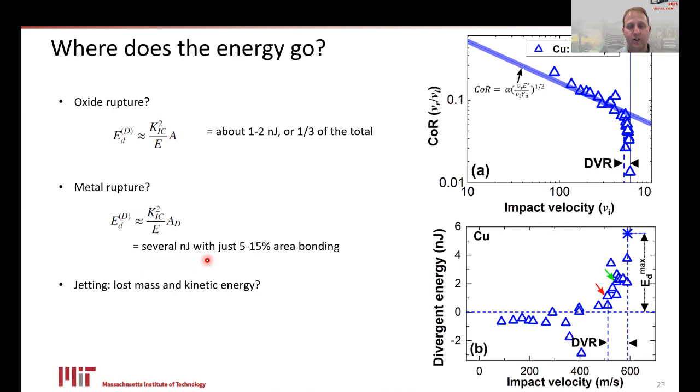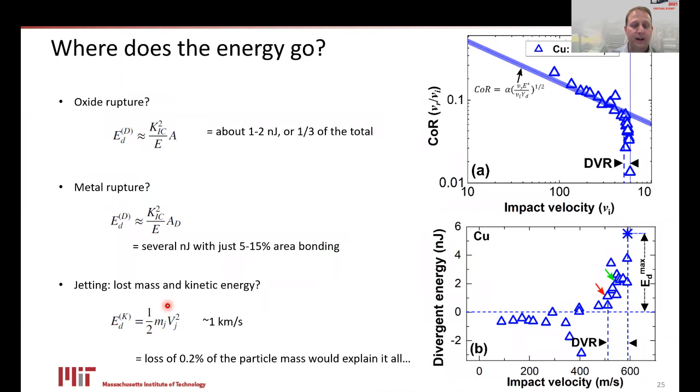So in these impacts, you're spending a third of your energy on fracturing the oxide. You're spending probably most of the rest of it on the formation and then re-rupturing of the bonds. And then, of course, I want to point out an interesting frontier area. You're losing a little bit of energy from shooting off material in those jets. Those jets actually eject matter of a certain mass and at a certain velocity. We can measure how fast that is. We've measured the ejecta velocity on the order of a kilometer per second, but we don't know how much mass has been lost. We know that it's a very, very tiny fraction of the particle. It has to be less than 0.2% of the particle mass to even be physically plausible. But this is an open area that would be very interesting for future work.